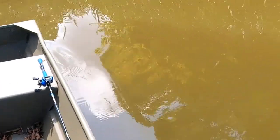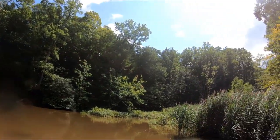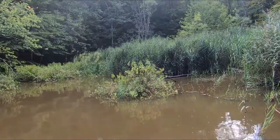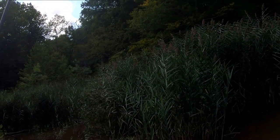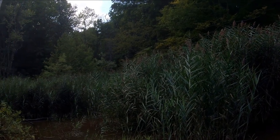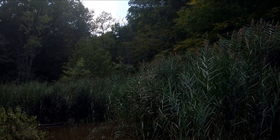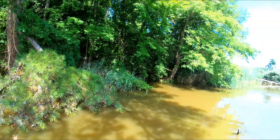Why the mom won't hit. Watch closely, guys. So that actually was a hit right there, but the mom didn't grab the frog. All she was doing was just warning the frog, better stay away.